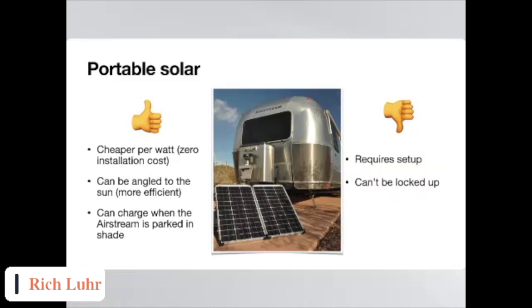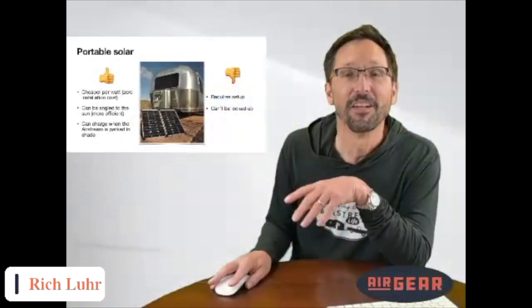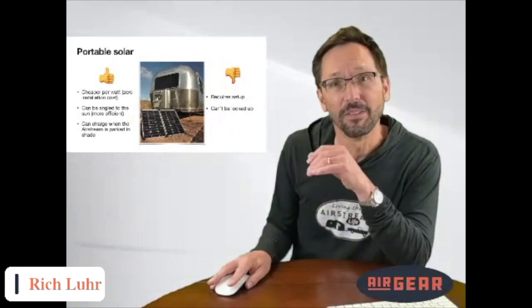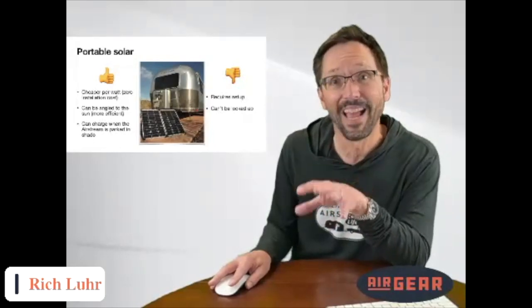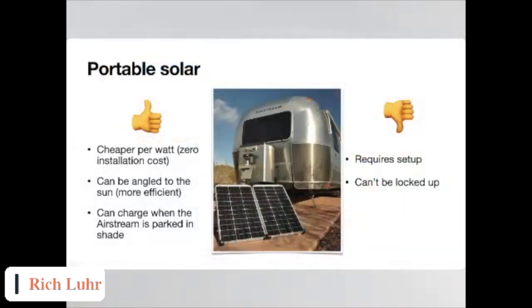Of course, there's your own labor, because every day you want to set it up, you want to use it, you have to go out there and set it up. And it takes a couple of minutes to do that. Not a big deal, but that's the trade-off. You can set up portable solar in a couple of minutes and you'll have great effectiveness in the morning and in the afternoon, but you do have to set it up. It's not always on.